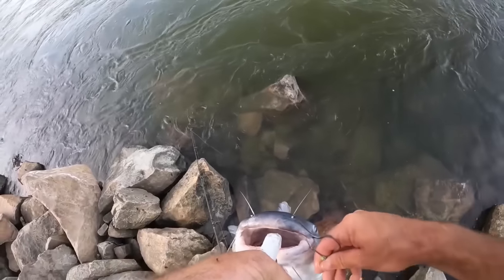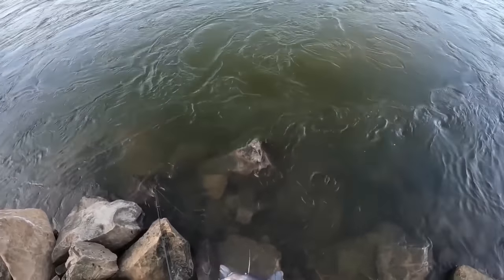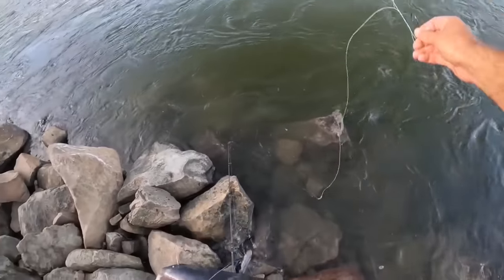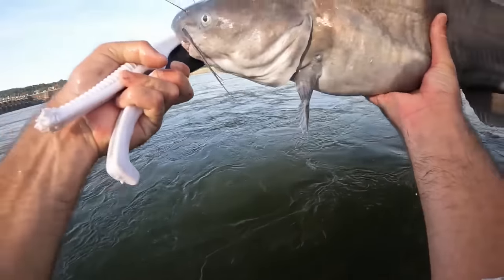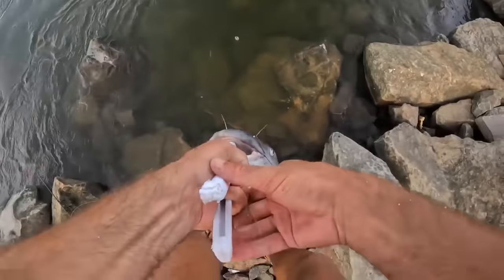Whew. Man, what a workout. I need to come out here with my boat and quit chasing them around like this. But I love catching catfish like this from shore. Just another big guy. Big old hugin'.